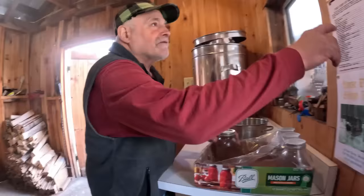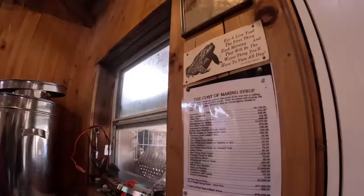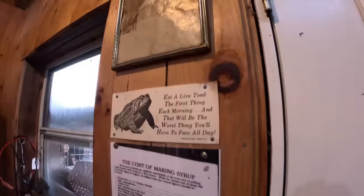Okay, here, read this here. Eat a live toad the first thing each morning, and that will be the worst thing you'll have to face all day. So true. First sugar house, I built 6 sugar houses in my life. That's the first one. That's the second one. Was that 6 different places? First one, no, Craftsbury. I have 4,000 taps. Second one. Okay.